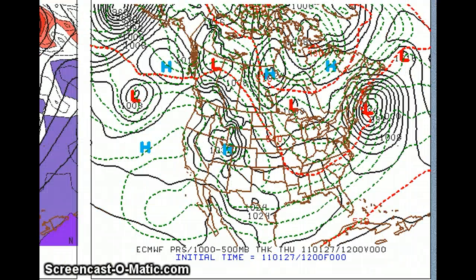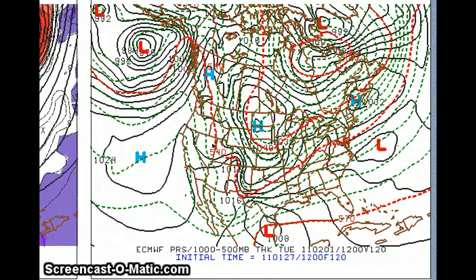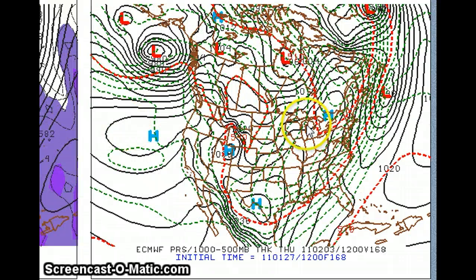First model I think we'll look at is the European model. You can see what will happen here over the next 168 hours. Here's the low here. This is the 12Z European run. You see the low is near Georgia. That's what the Hydrometeorological Prediction Center is saying too. And then up here, the Maritimes. So it's a very quick moving system. Like I said, it will be a quick system.